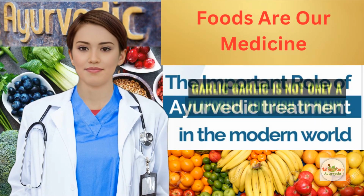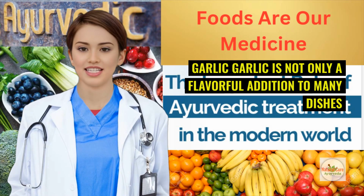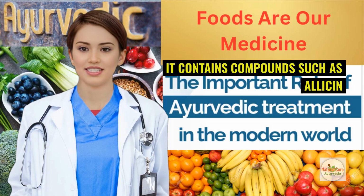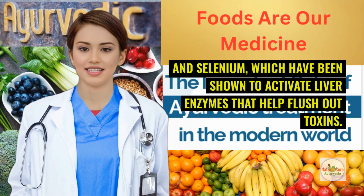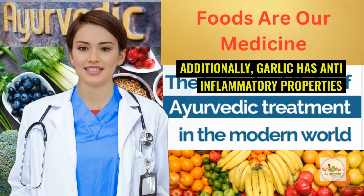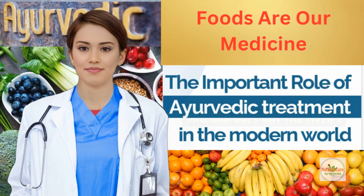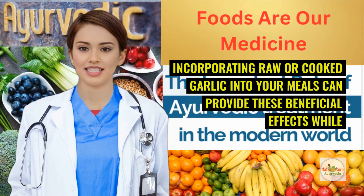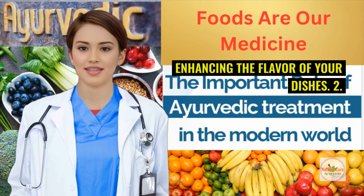1. Garlic. Garlic is not only a flavorful addition to many dishes, but also a powerful ally for liver health. It contains compounds such as allicin and selenium, which have been shown to activate liver enzymes that help flush out toxins. Additionally, garlic has anti-inflammatory properties and can support the liver's detoxification process. Incorporating raw or cooked garlic into your meals can provide these beneficial effects while enhancing the flavor of your dishes.